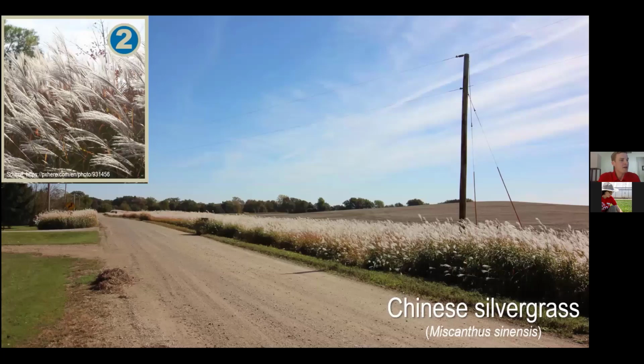The next species that we want to profile is our first exotic species, and this is called Chinese silvergrass. This is in the Miscanthus genus, and you'll see this named lots of different things: plume grass, Asian silver grass, and Chinese silver grass, among other things. This is a common landscape plant that you'll see, and the picture that I have shown here provides a really nice contrast to the tallgrass prairie that we started with. You can see that this roadside has been invaded by Chinese silver grass. And it's a complete monoculture.